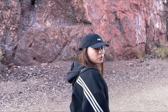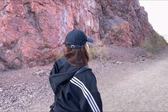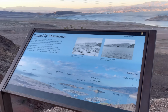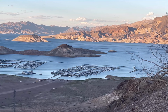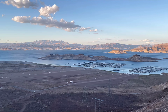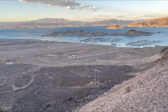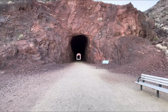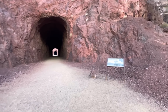At the historic rail trail in Boulder Highway, and we're going to the first tunnel. Let's go. So here it is, guys. We're here on the first tunnel. Not gonna lie, it's kind of scary because it looks like we're the only one in here right now.